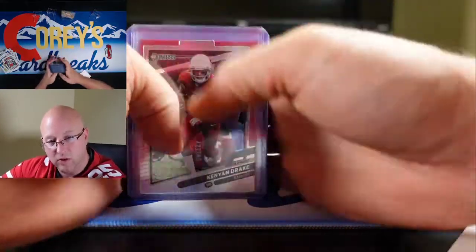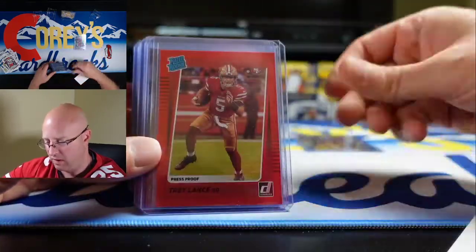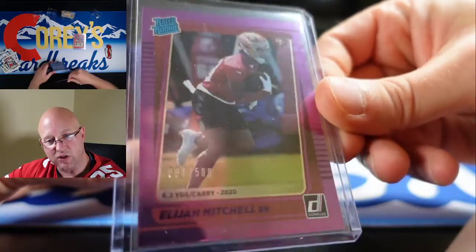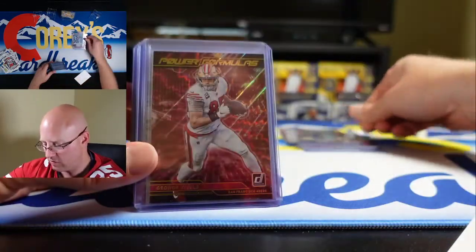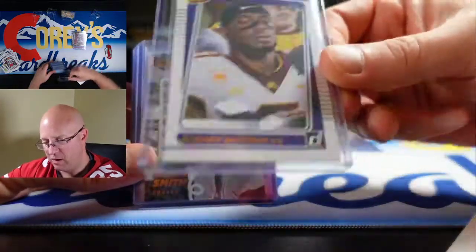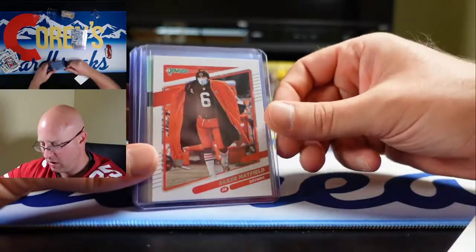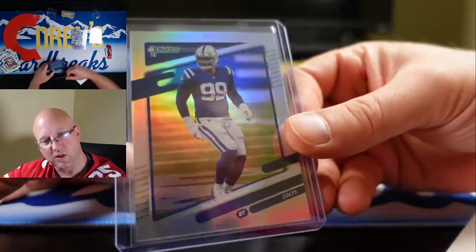All right. So we got that Kenyon Drake Silver Press Proof die cut to 75. And the Red Press Proof Short Print Trey Lance. And we got the pink rated rookie to 500 for Elijah Mitchell. Gridiron Kings to 100, Jalen Hurts. Power Formulas, George Kittle. And we got the rated rookie gold portrait for Rashad Bateman. We got Devonta Smith, Gridiron Kings. And Baker Mayfield. And the no-name silver, DeForest Buckner.